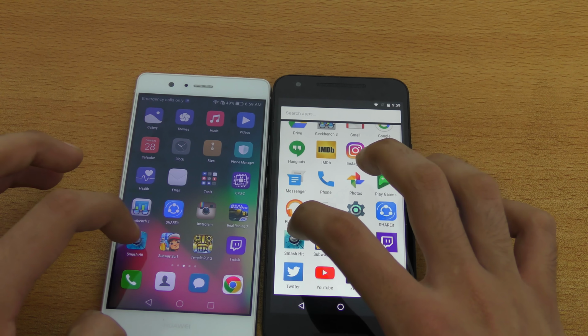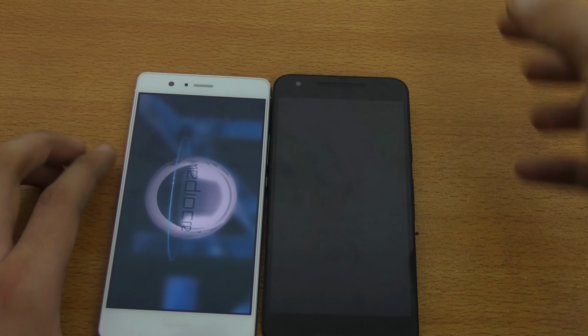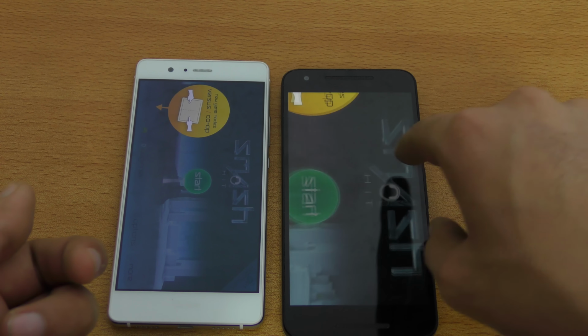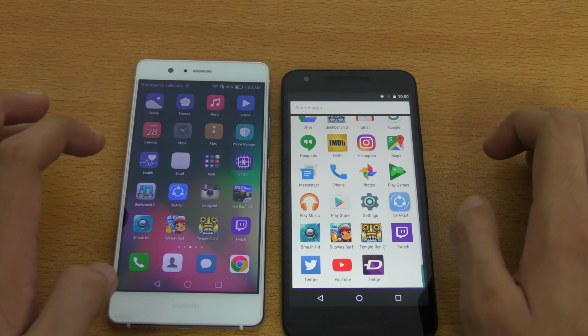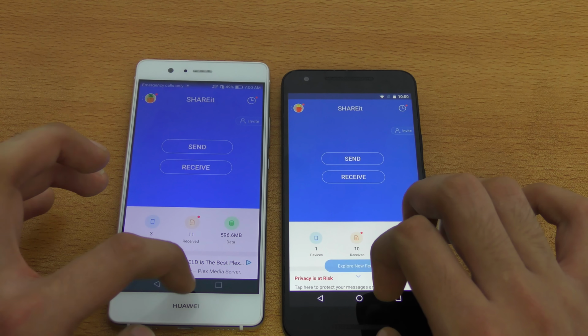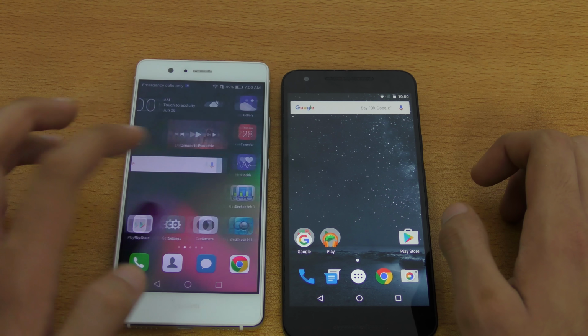Let's load up some games. Okay, Smash Hit. And wow, there is a delay with the Nexus 5X here. Snapdragon 808 is slow. You can see here, next up we got Share It, and that is also faster on the P9 Lite. So far a clean win for the P9 Lite, no doubt about that.